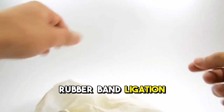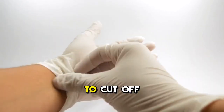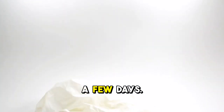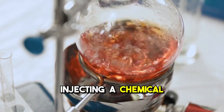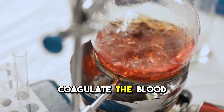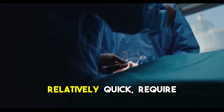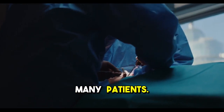For more persistent or painful hemorrhoids, minimally invasive procedures may be recommended. Rubber band ligation is a common outpatient procedure where a small rubber band is placed around the base of the hemorrhoid to cut off its blood supply, causing it to shrink and fall off within a few days. Similarly, sclerotherapy involves injecting a chemical solution into the hemorrhoid to shrink it, while infrared coagulation uses heat to coagulate the blood vessels, reducing the swollen tissue. These procedures are relatively quick, require little downtime, and are effective for many patients.